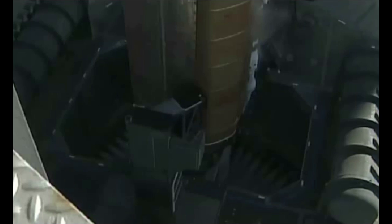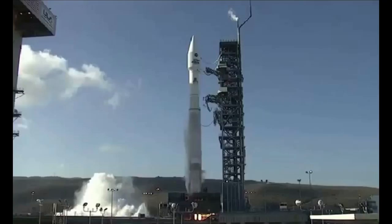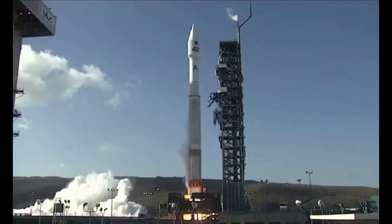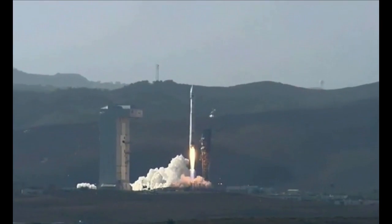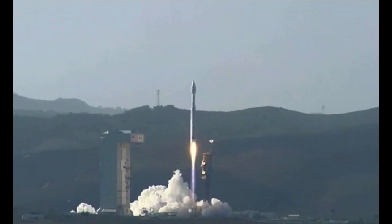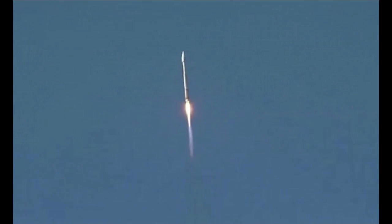6, 5, 4, 3, 2, 1, 0. Have ignition. The Atlas RD-180 main engine ignites to lift the vehicle away from the pad. Shortly after liftoff, Atlas begins its initial pitch, yaw, and roll maneuvers to attain the proper ascent profile and minimize aerodynamic loads. The Atlas V reaches Mach 1, the speed of sound, at 77 seconds.